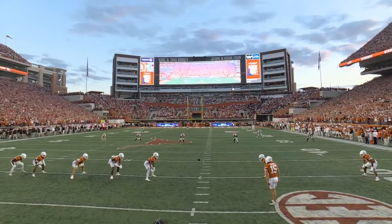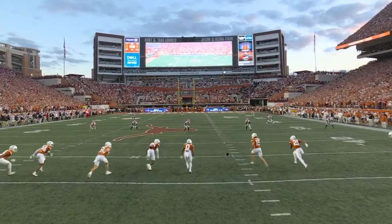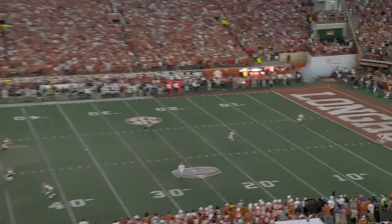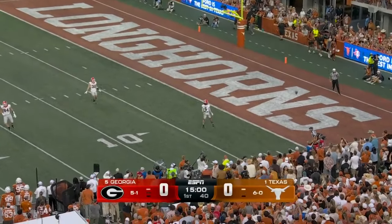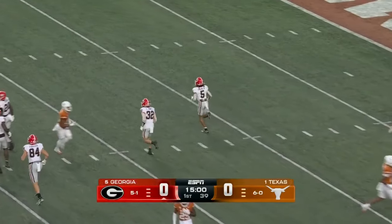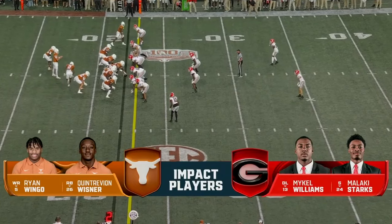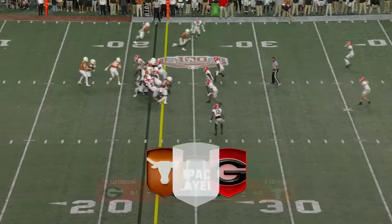Kickoff of Will Stone. And the lefty pounds a line drive through the end zone. Carson Beck, about him, Michael Williams getting healthier and healthier. 13, and Malachi Starks will line up everywhere with his versatility.